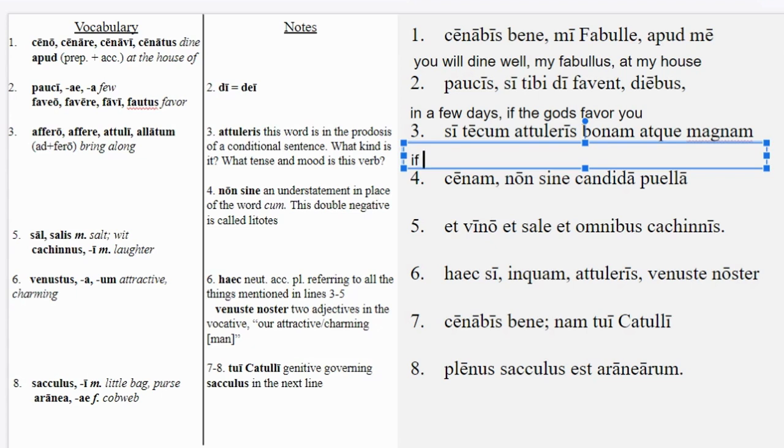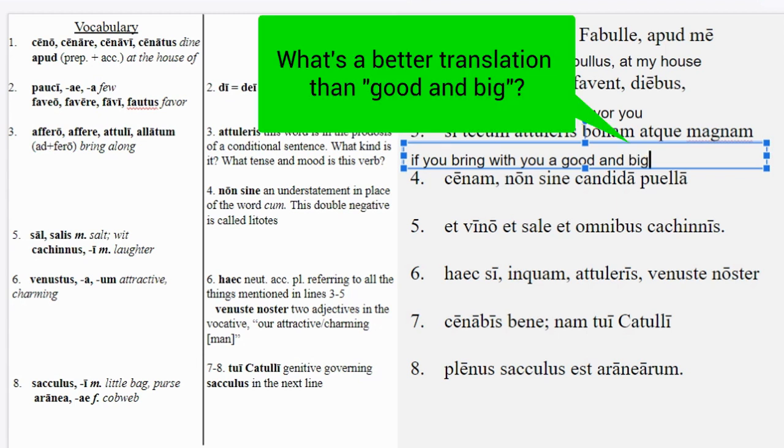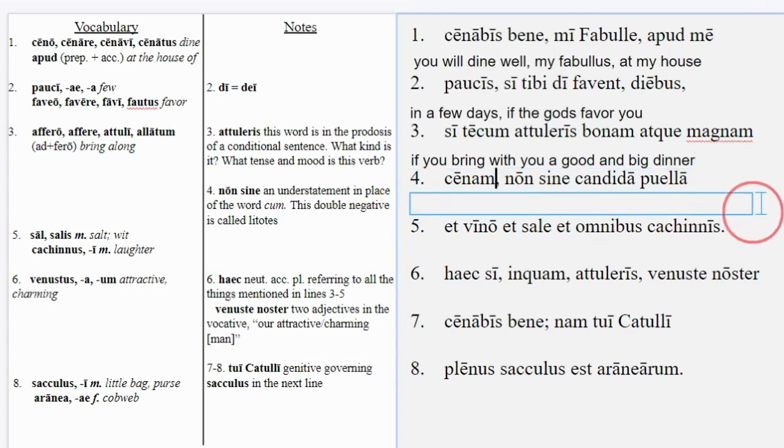If you will have brought with you, that doesn't sound good in English, so if you bring with you, what should you bring with you? Bonam atque magnam cenam. Oh, a good and magnam. Big? What's good and big? A cenam. Oh. Come over to my place. Just bring the food. Bring this.